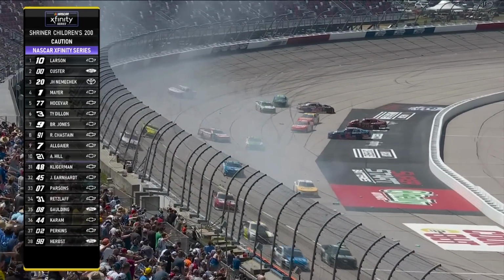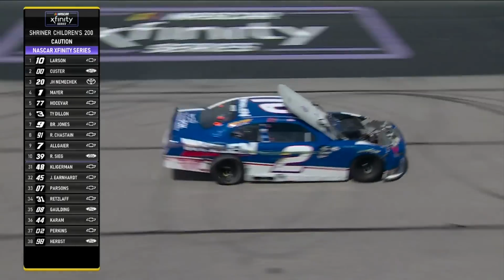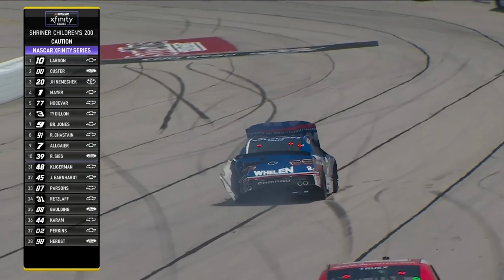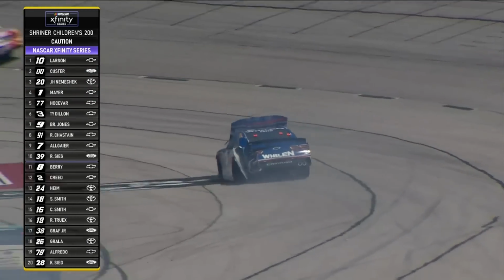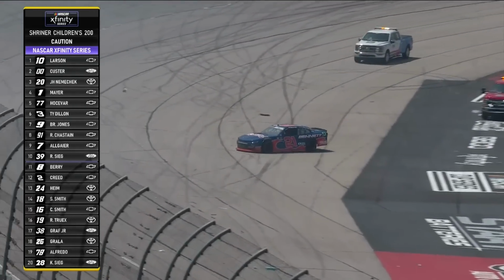And, well, I'll tell you, most of these guys are going to drive away. But momentarily, it looked like a parking lot developing in turn four. Looked like something you see at Talladega. Just cars spinning everywhere, and it all started with a bold move into turn three that he just couldn't hold down.